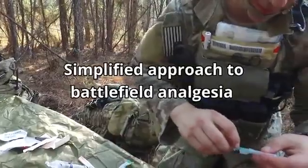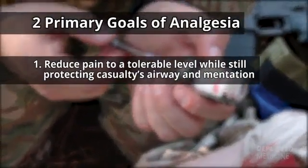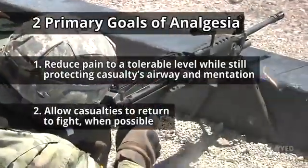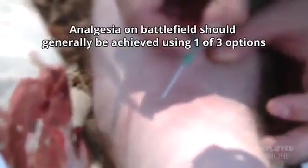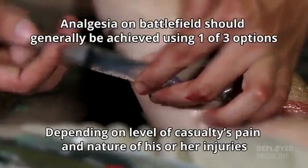The simplified approach to battlefield analgesia has two primary goals. 1. To reduce pain to a tolerable level while still protecting the casualty's airway and mentation. And 2. To allow casualties to return to the fight when possible. Analgesia on the battlefield should generally be achieved using one of three options depending on the level of the casualty's pain and the nature of his or her injuries.